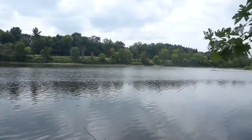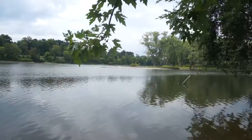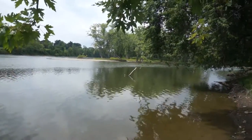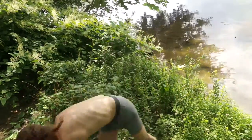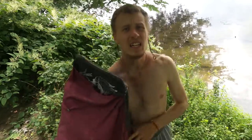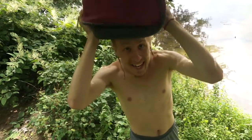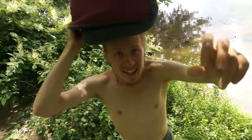All right, here we are, and this is our island. So I'm gonna walk down the riverbed a bit and then swim across. Now it's time to remove my clothes. So luckily, the river is shallow enough that I can put all my things in this bag, put it on my head, and walk across.